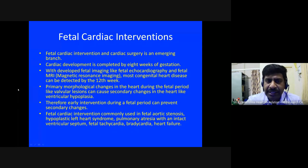The most commonly used interventions are for fetal aortic stenosis, dilatation, and also for hypoplastic left heart syndrome. Certain interventions are also being done for pulmonary atresia with an intact ventricular septum. And interventions are also being done for fetal arrhythmias like fetal tachycardia, bradycardia, and also for heart failure.